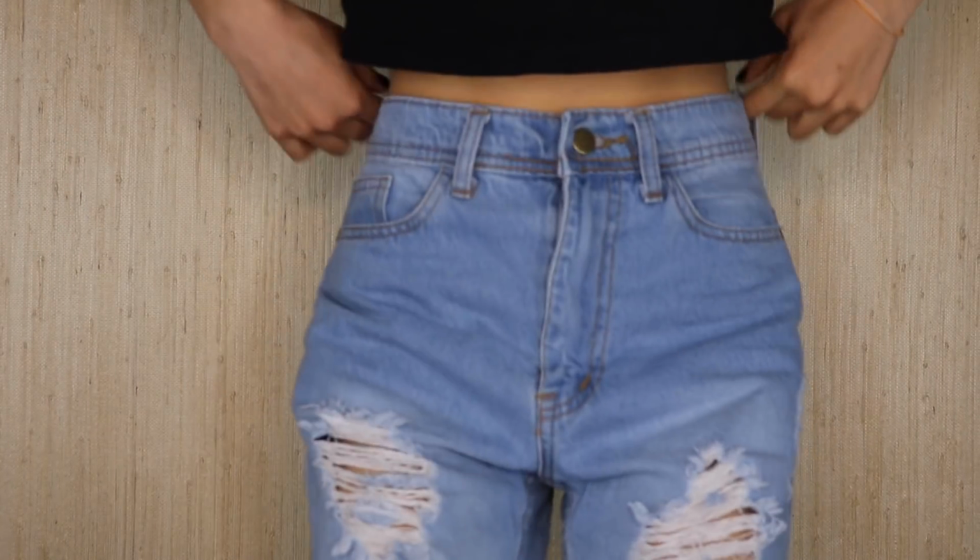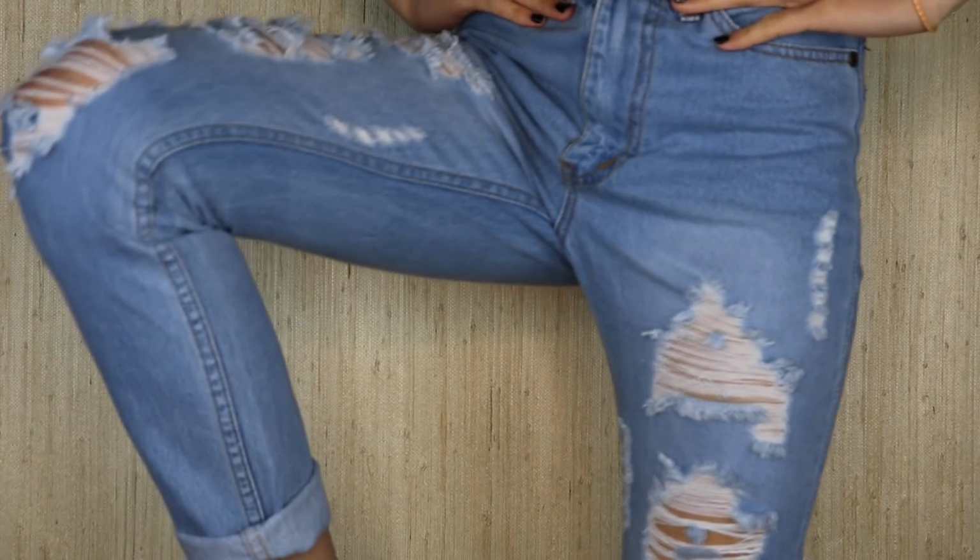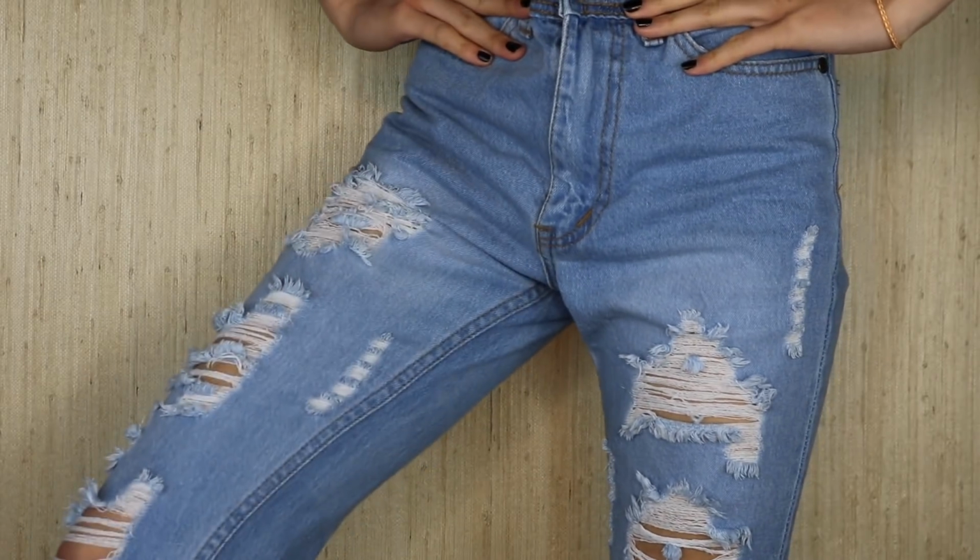Excuse me, but these are boyfriend jeans. Now, I don't have my belt on, but if I did have a belt, this is kind of what it would look like. They're distressed, they're a medium wash. They're cute, they're comfortable. I have backups in my room. So I hope that helps you guys out.